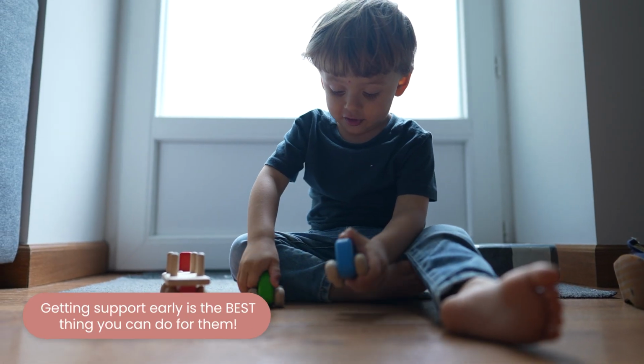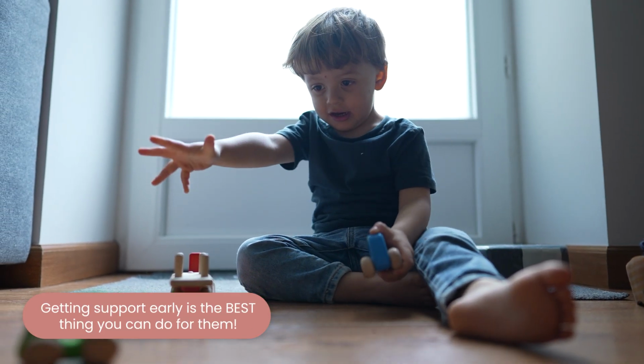Now, if you're feeling worried that your child might have a speech and language delay, getting support early is the best thing you can do for them. We know that the earlier a child gets support, the smaller the gap in skills and the faster they catch up. Consulting with a speech-language pathologist is always a great idea to get a sense of whether a full evaluation might be needed or not.